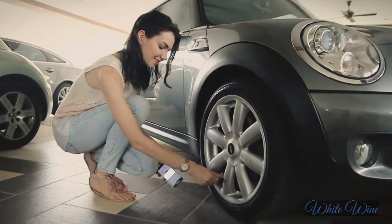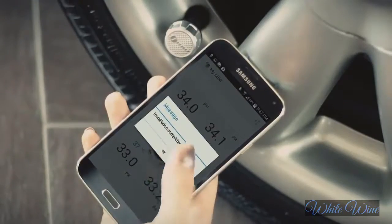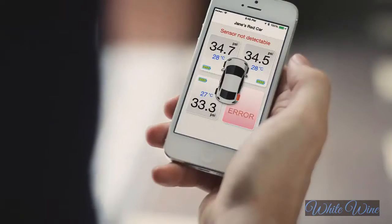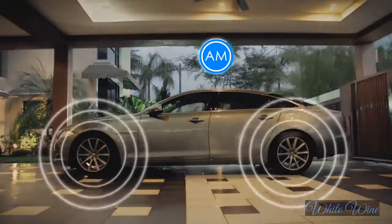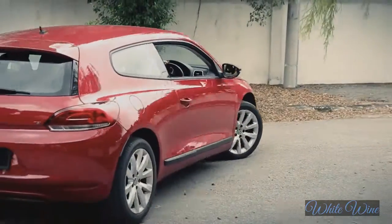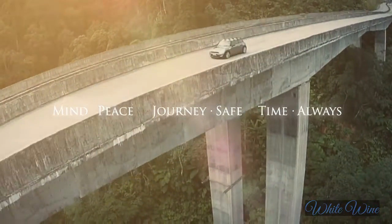FOBO tire is intuitively designed for quick and easy installation. FOBO tire has an inbuilt theft deterrent feature and notification when the sensor is missing. It monitors your car tires continuously, 24 hours every day, giving you and your family peace of mind for a safe and comfortable ride. FOBO tire monitors for you so that you can enjoy the journey.